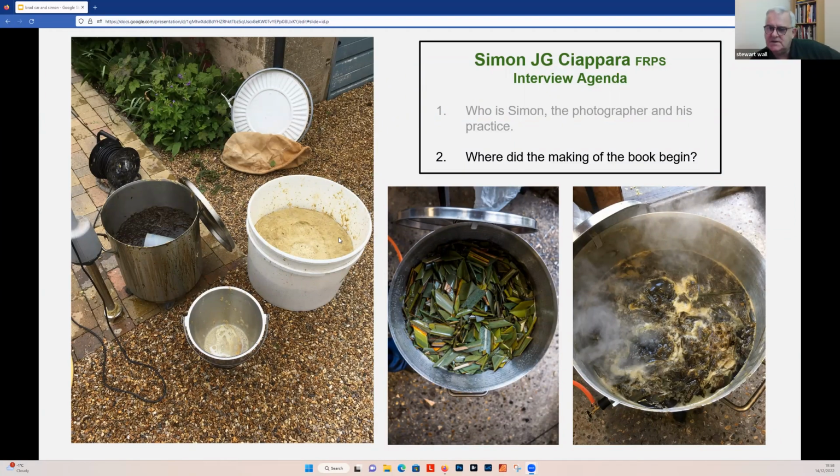Simon, I don't know whether you've got an external mic and whether you have a mic attached onto your jumper? Yeah, is that better? Yeah, we were just getting some rustling noise. Sorry, that's my jumper.